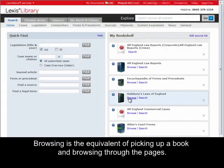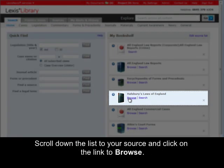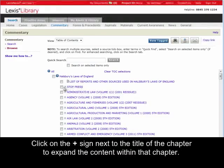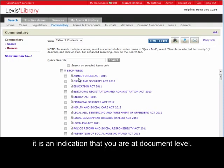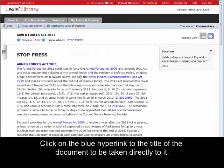You also have the option to browse a particular source. Browsing is the equivalent of picking up a book and browsing through the pages. Browsing through a publication from My Bookshelf is very easy. Scroll down the list to your source and click on the link to browse. Lexis will then expand that title into its list of chapters. Click on the plus sign next to the title of the chapter to expand the content within that chapter. Continue to click on the plus signs to drill down into the content. When you get to a stage where there are no more plus signs, it is an indication that you are at document level. Click on the blue hyperlink to the title of the document to be taken directly to it.